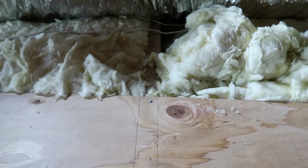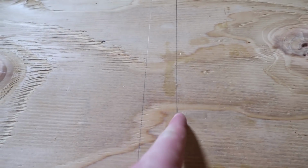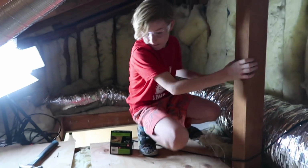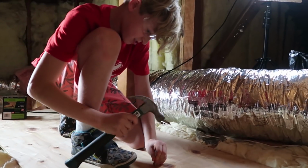All right, so now we know as long as we nail within these two lines, here and all the way down, we're nailing into some wood. Which is what we want to be nailing into.